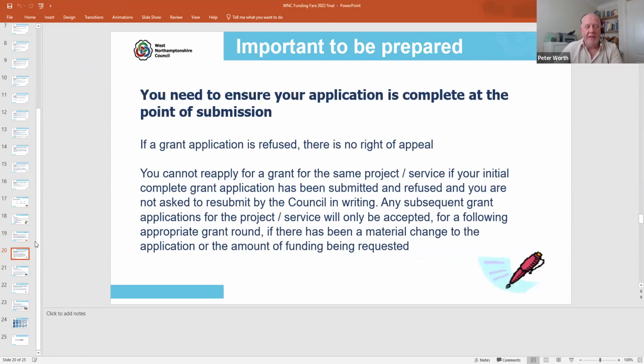So the key thing is when you come to fill out your application that you've got absolutely everything in place, because we don't allow part applications to go forward to the community funding panel for consideration. So for example, if you haven't got your quotes in, unfortunately it can't pass on to the next stage. And there is a bit of an issue here, because under the current policy, if something comes in as complete and we deem it not complete, you can't resubmit for exactly the same project. So if you get turned down because something is missing, it means that you can't reapply again. So it is important that those grant applications are 100% complete.